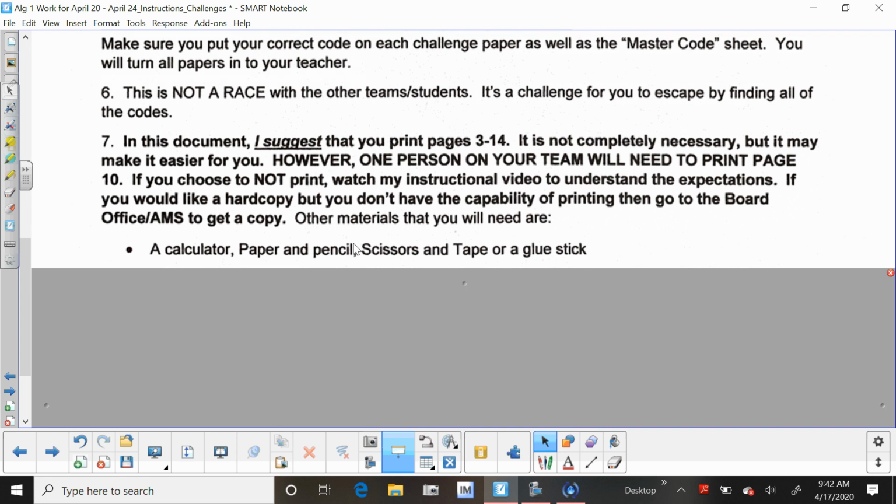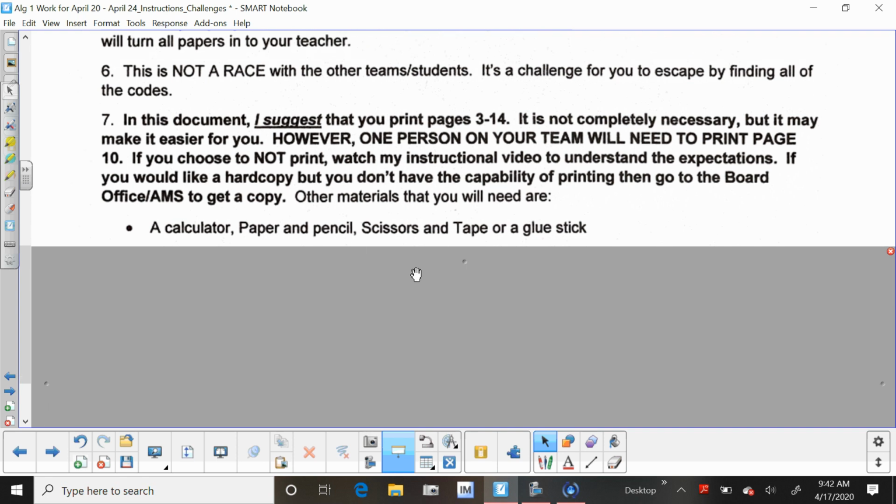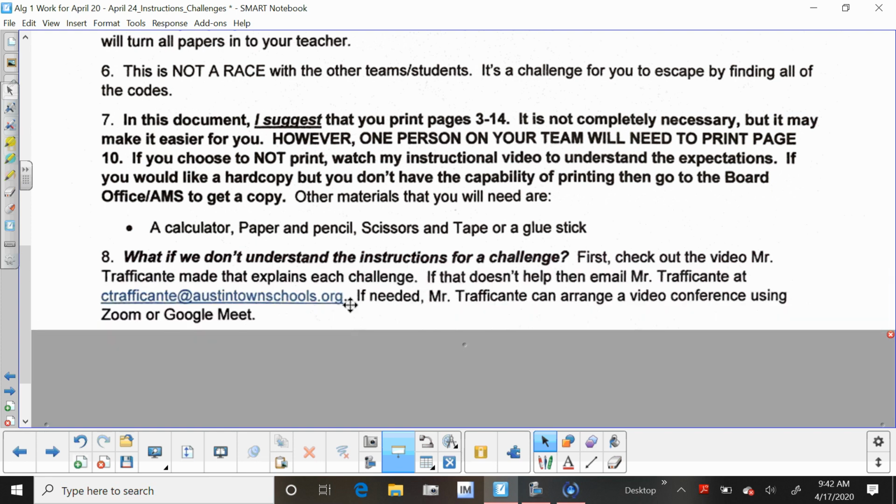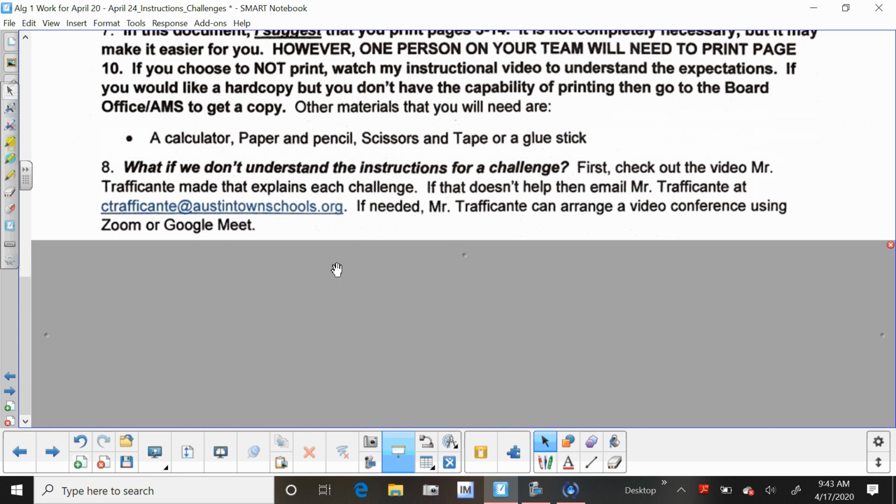Other materials that you're going to need: a calculator, paper, pencil, scissors, and tape or a glue stick. What if we don't understand the instructions for a challenge? First you're going to watch this video that I'm making that's going to explain each challenge. If that doesn't help, email me, or if you're more comfortable, email your own teacher. And then if needed, we can arrange to do a video conference using Zoom or Google Meet.